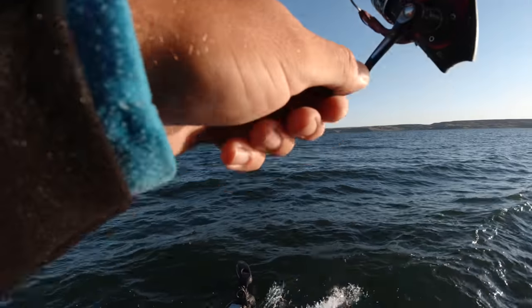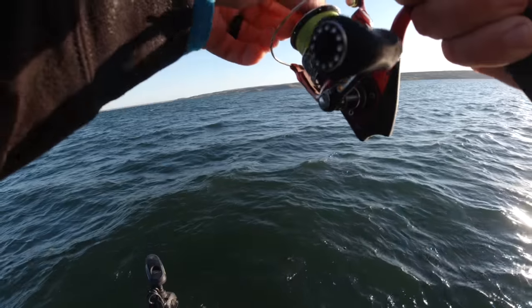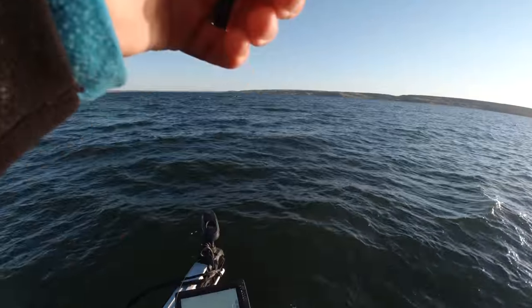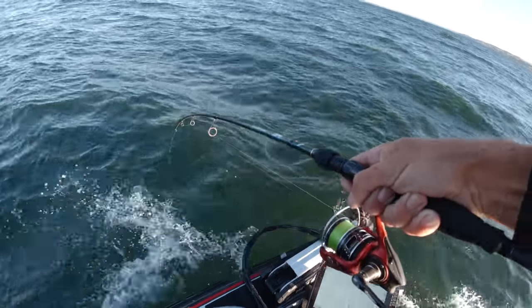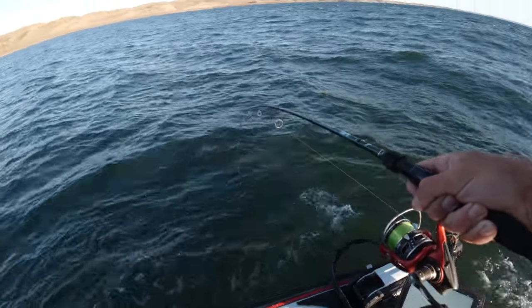That son of a bitch ate it on the way down. Little Timmy. Just switched up to the old Ned. Didn't really need to, just did anyway. This one's a little heavier, I can't tell. He's a heavy guy. Probably a 12 pounder.